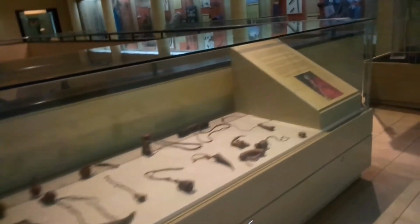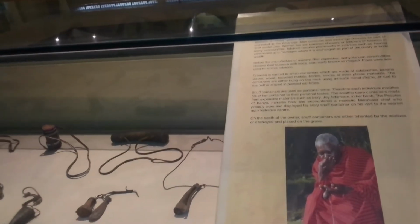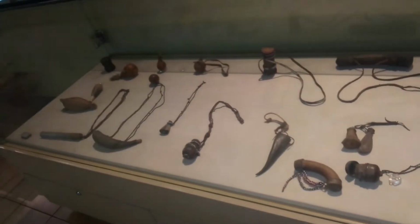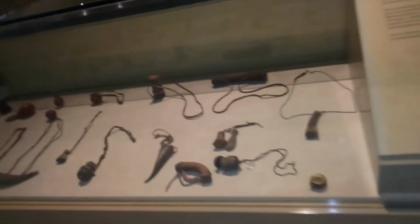Let's check the last spot here. Ooh, snuff containers. So basically what this mzee is doing is sniffing in some tobacco. So you can store the tobacco on these. They used to store the tobacco on that.